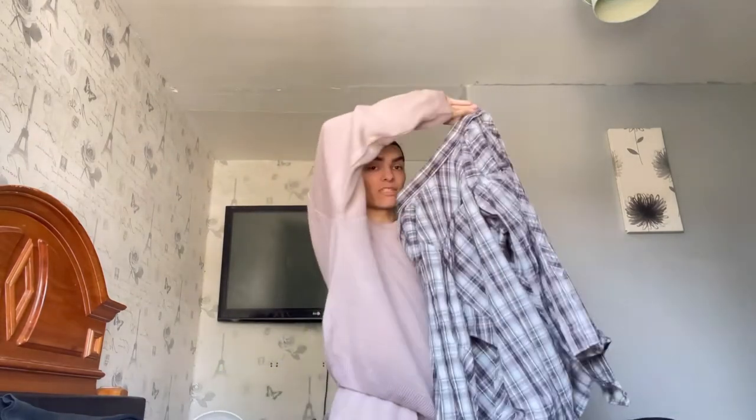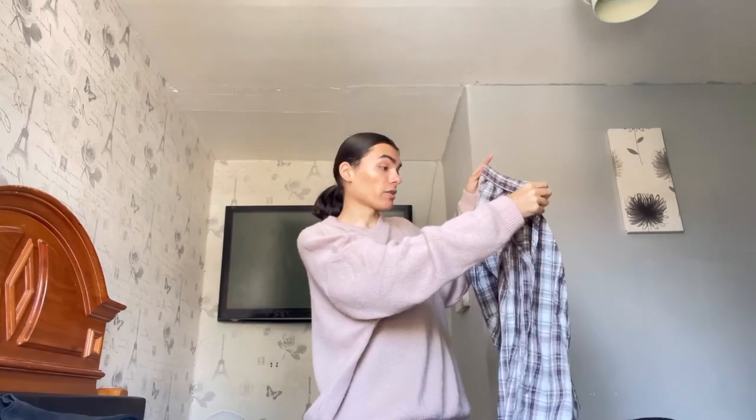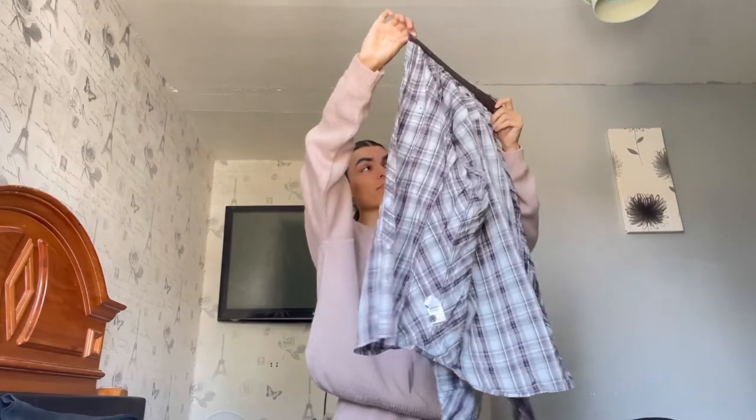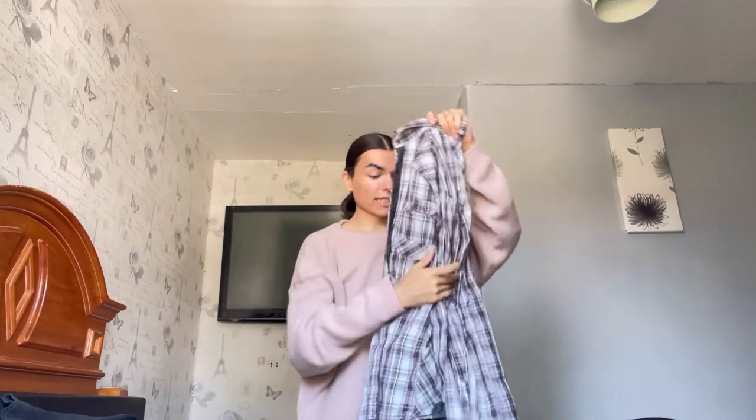Off camera. I have this flannel. This is really, really creased. I have not worn this in like a year. But this flannel is from Next. It's a medium. I have three different flannels. I have this one, a blue one with long sleeves, and a blue one with short sleeves. But I'm bringing this one because it's got red/maroon tints to it. Let's put this aside.